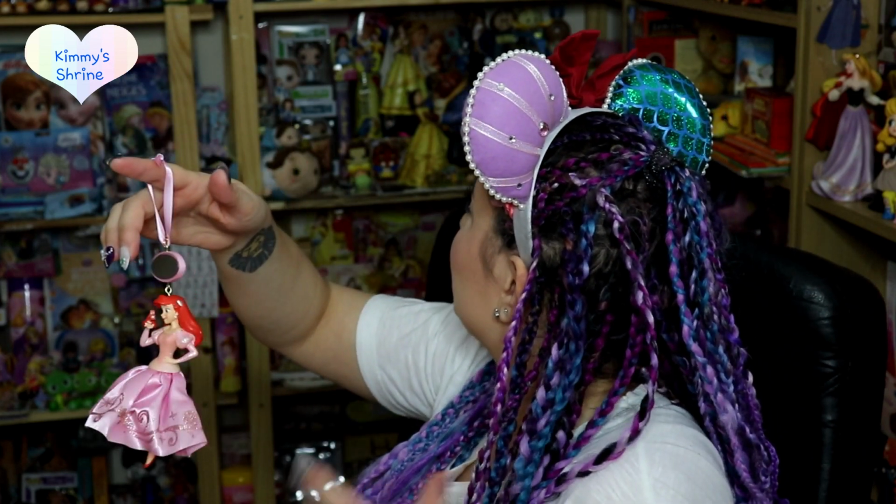My Anna one that I've got, she's lost everything. She's lost her foot, she's lost both hands, and she's lost her foot. So they are very, very fragile. Things like this are normally around £7 or £8 when you buy them from the store.